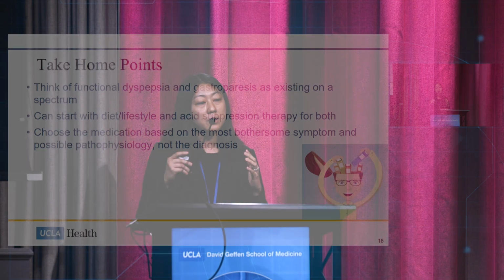Hopefully, my goal with this talk is that you feel your toolbox for treating both of these conditions is expanded. I don't want you to feel limited by the diagnosis alone.